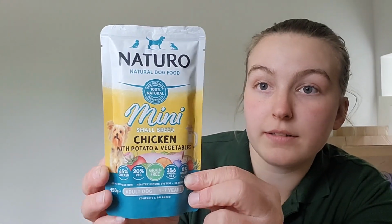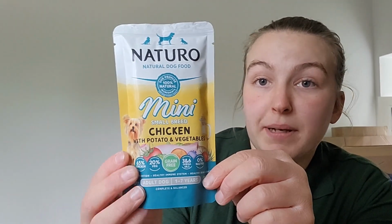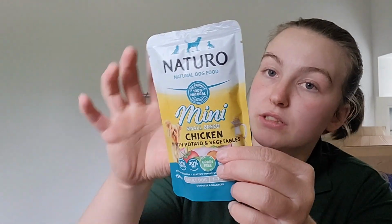Next, we did get 2 pouches of this, but we've used 1. Naturo, again, it's just a pouch of dog food. Same flavour, chicken, but this is for small breeds, so it's just a smaller sachet. But I will probably use this for training, and I have just the implement that I will show you later on that we bought yesterday. That can be useful for distributing wet food. So that was very good as well. So useful as well, Nature's Menu.